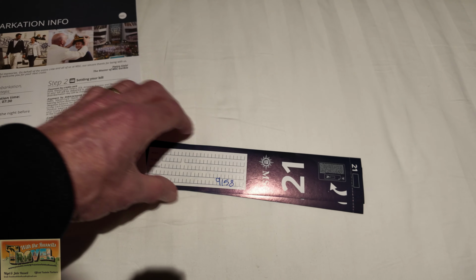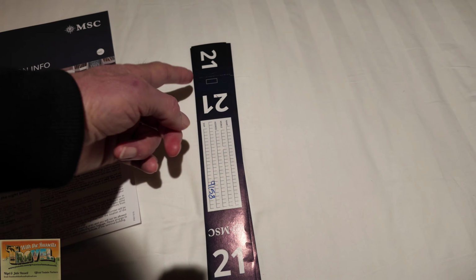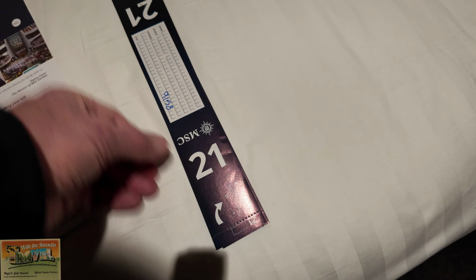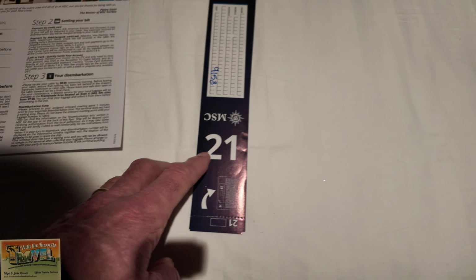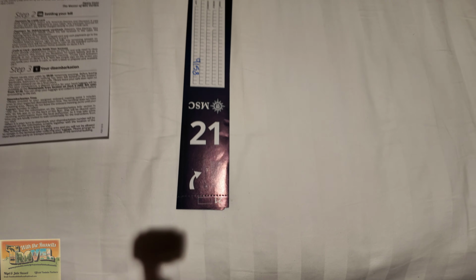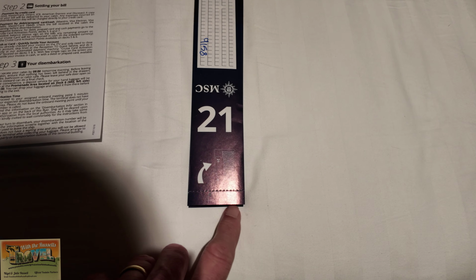These are the new luggage tags that you're provided with, and you can fill in all the information on there, your name and your address, etc. They just put your cabin number on. You're given a disembarkation number and these little pull-off sticky tabs which you need to put on the back of your cruise card, and these are so when you leave the ship they know that you're leaving at the correct time.